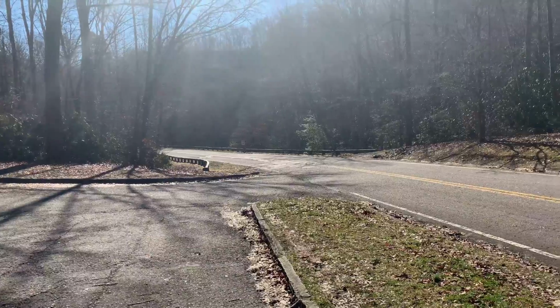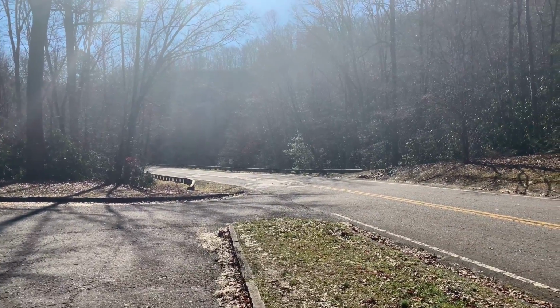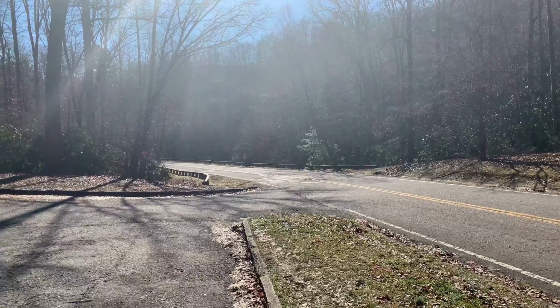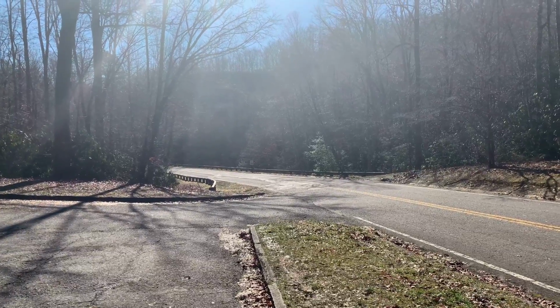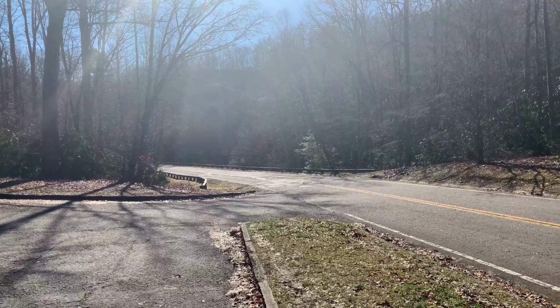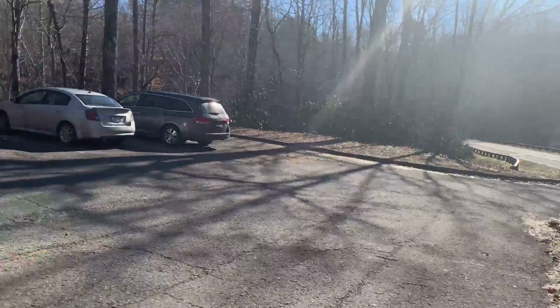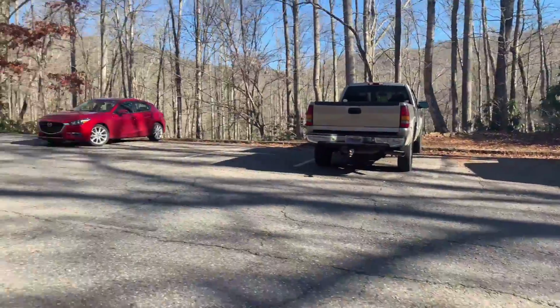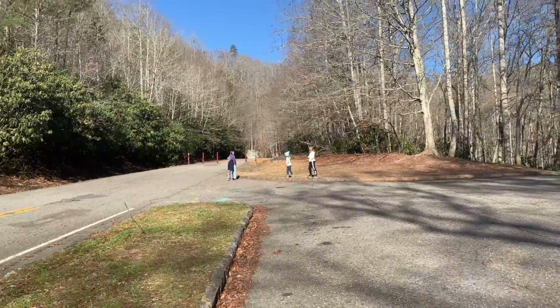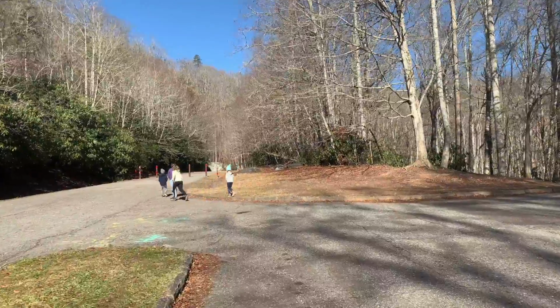So the road to nowhere is Fontana Road or Lakeview Road. It's Everett Road coming out of Bryson City. And then once you get into the Great Smoky Mountain National Park, it'll turn into Lakeview Drive or Lakeview Road. You'll come all the way to the very end of the road in this last parking lot here, and then you walk up the road up here. There's a tunnel up here, and that's kind of where it dead ends.